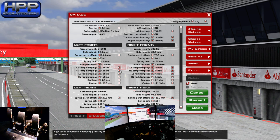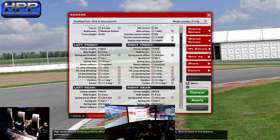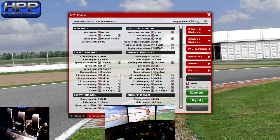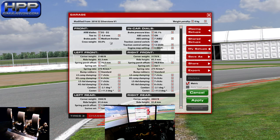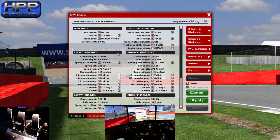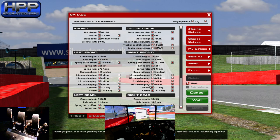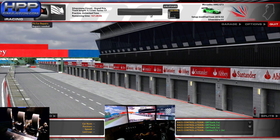Also going to go up 2 clicks on the high-speed compression, and we'll match it with the rebound just to have nice even shocks. Try and get a little bit more turn-in with that too. Do I want to do more toe-in? Leave the toe-in there for now. Let's bring the ABS down a little bit like we did with the other cars. Bring it down to 4. Let's see what it feels like.